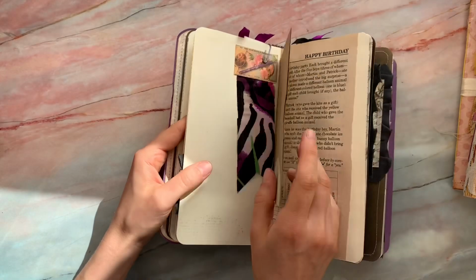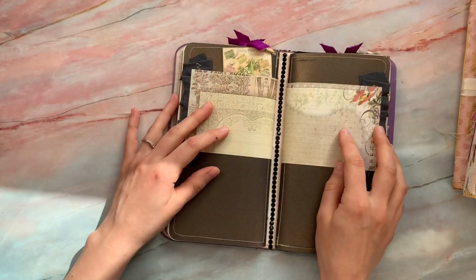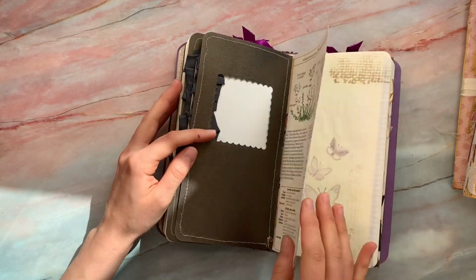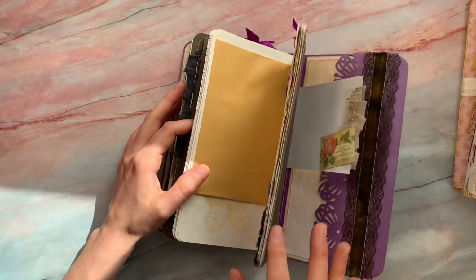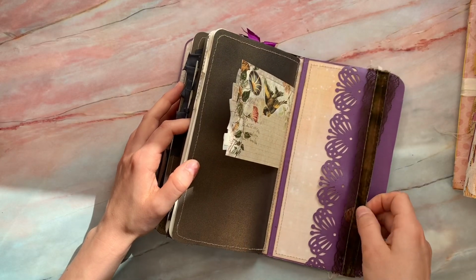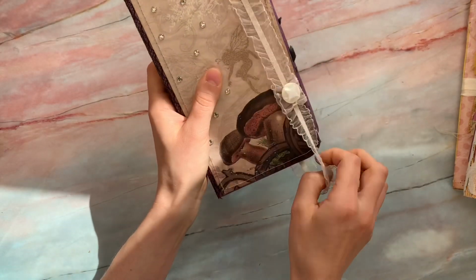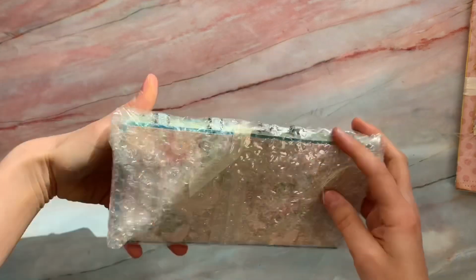Yes, it has simplicity, but look at the touches. Like in the gap here, she has these little rhinestones. There's stitching. Very nice, very, very pretty. There's a little flap here where you could tuck something, and then that just closes over it. So fairy and mushroom, very nice.